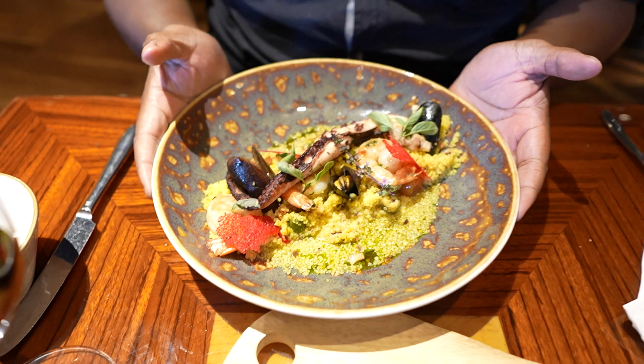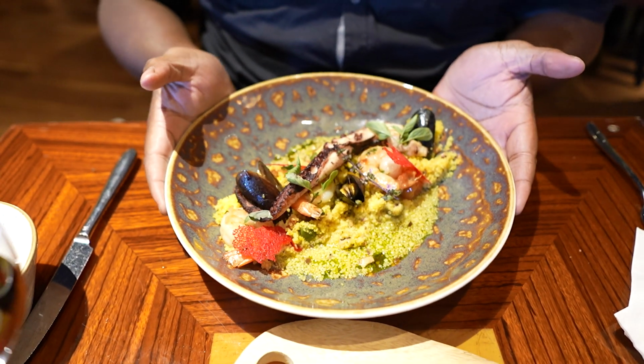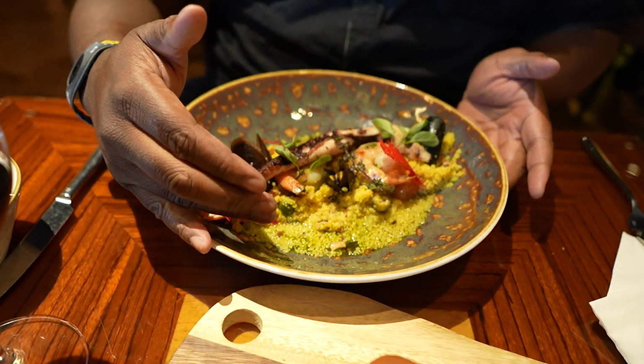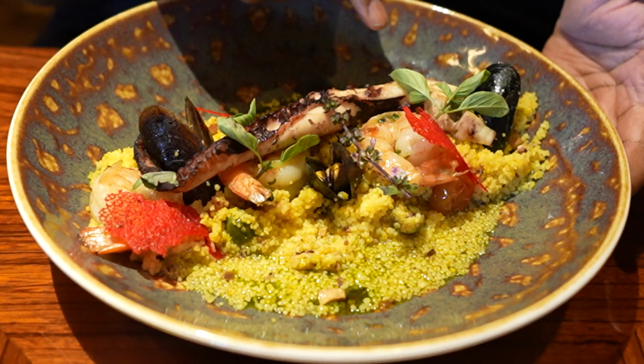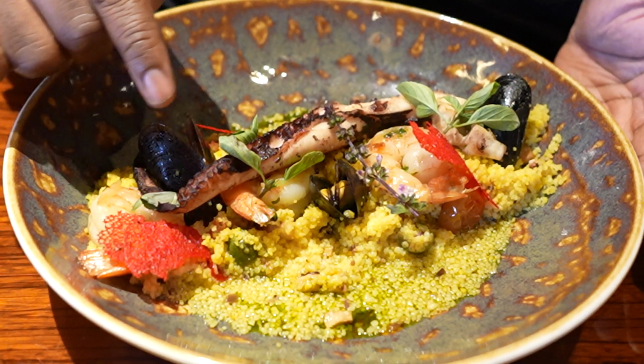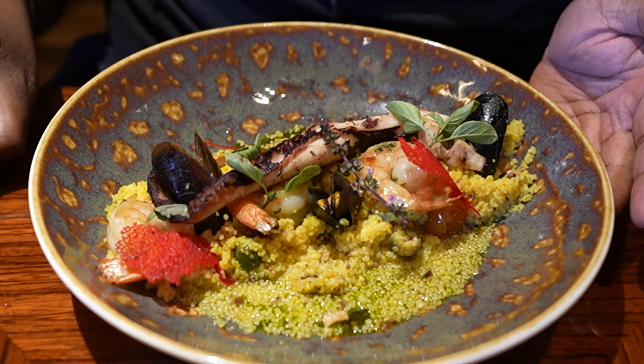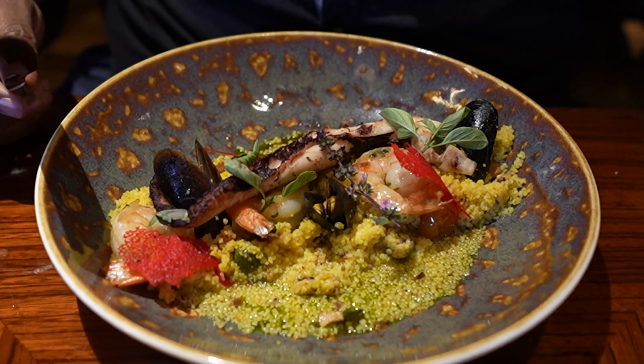Here we have the seafood tangine, served in a tangine. That little hood that you see over top. You can get an actual plant-based tangine at Spice Road Table at Epcot. It's a huge portion of food. You have a saffron couscous on the bottom, a huge octopus tentacle, one I haven't seen this large since Flying Fish. You have shrimp and then some mussels in here.